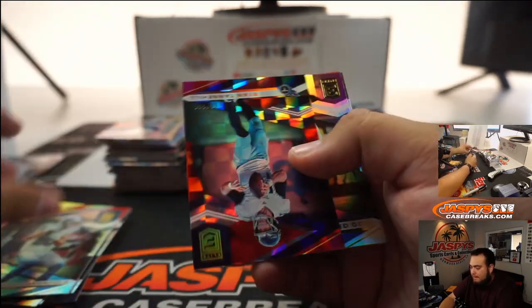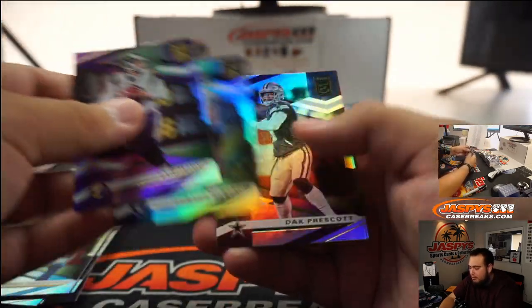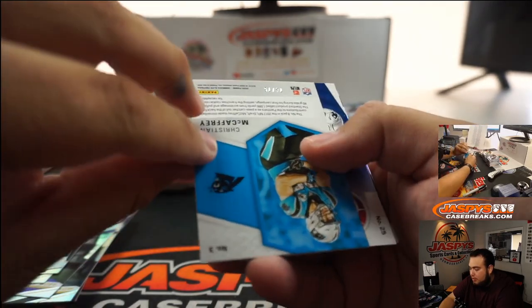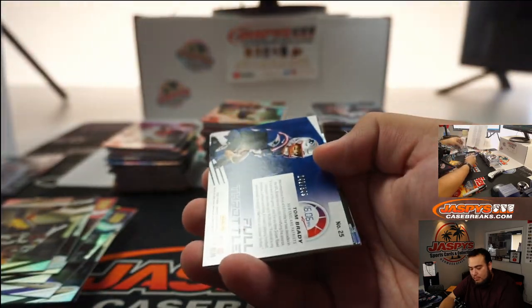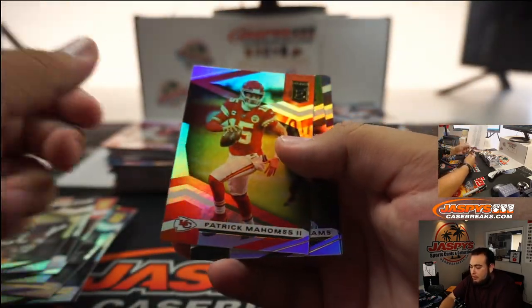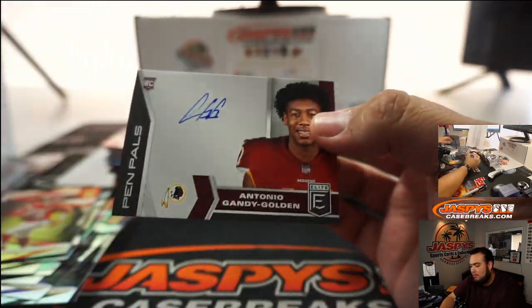Matt Stafford. Ryan Tannehill. Do they have Mariota and Raiders here already? Can't wait to see Mariota take over for the Raiders. Dion Branch, who killed us in the Super Bowl. Christian McCaffrey to 75. A lot of Tom Brady inserts. There's some with the Patriots and some with the Bucks as well. And Antonio Gandy-Golden for the Pen Pals.